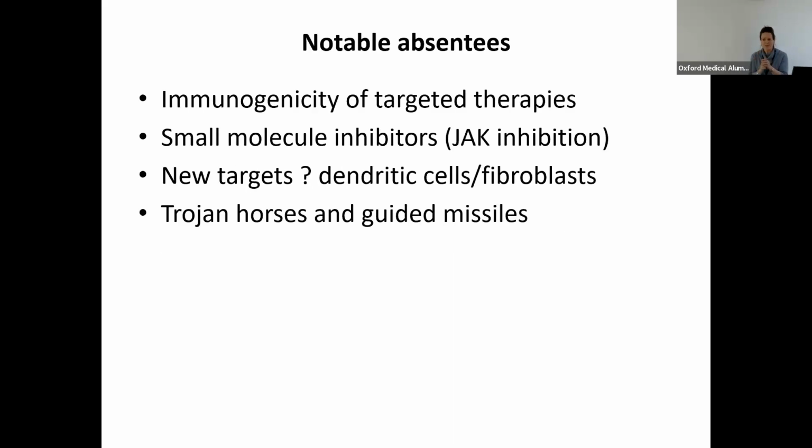What am I not talking about that I think is important for people to think about? Well, the targeted therapies, these antibodies, they're humanized, but they're not you, right? They're made to look like a human, but they're not made to look like you. And the risk is that inevitably you'll get immunogenicity as a consequence, and your body will attack the thing that is trying to help you. I'm not going to touch on small molecule inhibitors.